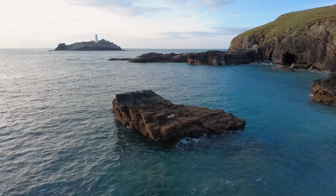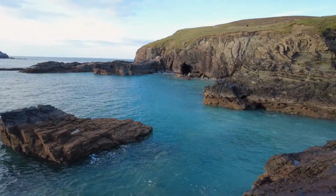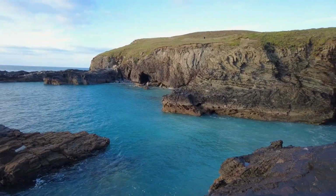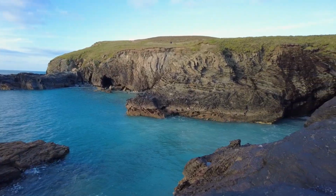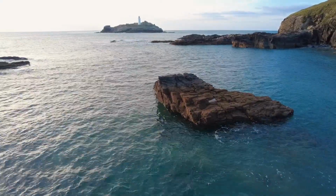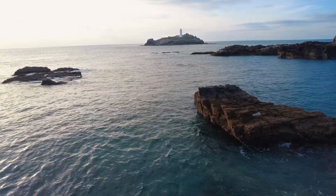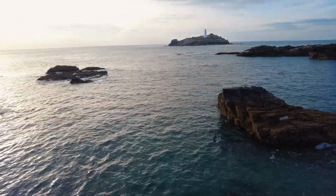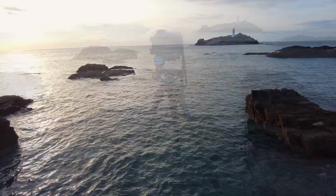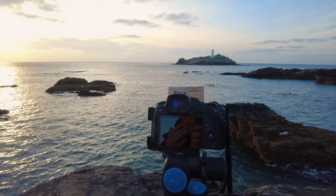So, oh, look at this rock here. That is some more crazy rock, baby. Colour of that water though. It's what I include and what I exclude. I think a 16 to 35, maybe on about a 20-ish might be wise. I don't really have much option as to what I can do. I'm not going to show you the back of my camera at the moment.